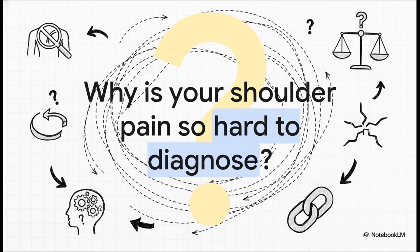those physical tests and ask a really simple question. How reliable are they? Like, for real? The answer? Well, it might surprise you, and it could totally change the way you think about a medical diagnosis.